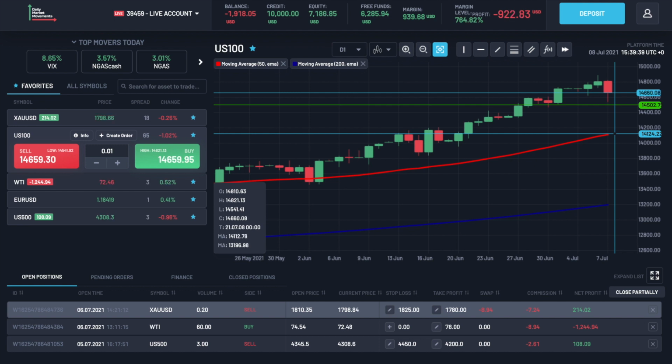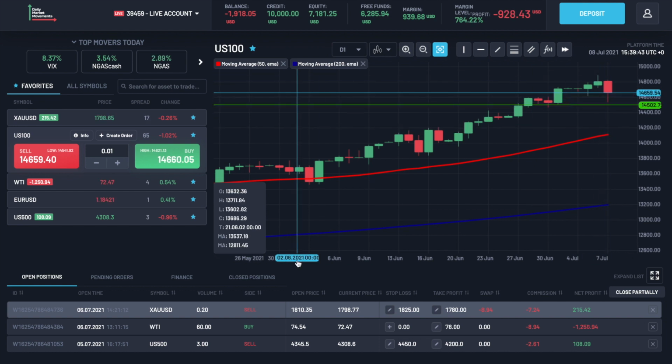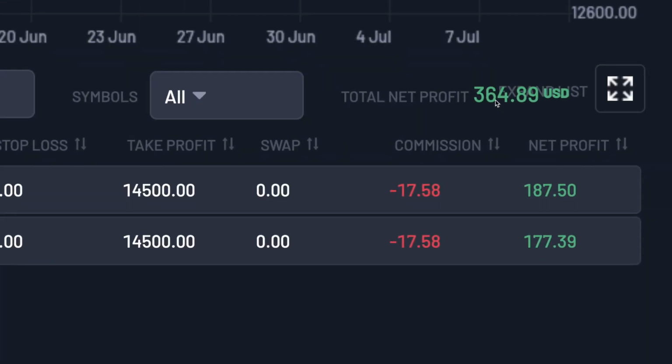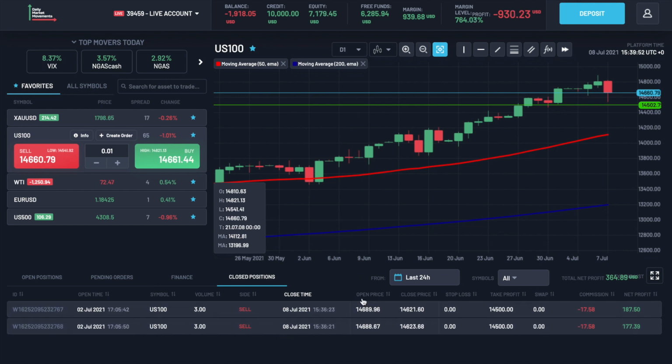We nearly got to that level during today's trading sessions, down at the lows, as you can see on the chart. But I am happy to say that with my closed positions, I profited just $364 from these two sell positions that I had open in the Nasdaq 100. So I'm very happy. But at this moment in time, my account is roughly down 1.9%. So I'm down 19% since I started 2 weeks ago. But not to worry, I'm very confident that I can claim all this back and more.